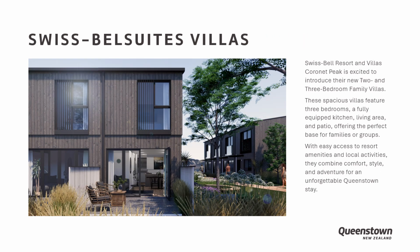Next, we have the Swiss Belle Suites Coronet Peak Villas. They've done a villa extension to their Coronet Peak property out in Arthur's Point. They'll have new 2 and 3 bedroom family villas. These are a great option for people visiting in the winter, as it's right under the Coronet Peak ski field, or also the summer, as it's only about a 10-minute drive outside of Queenstown. But yeah, great upgrade to their Coronet Peak property.